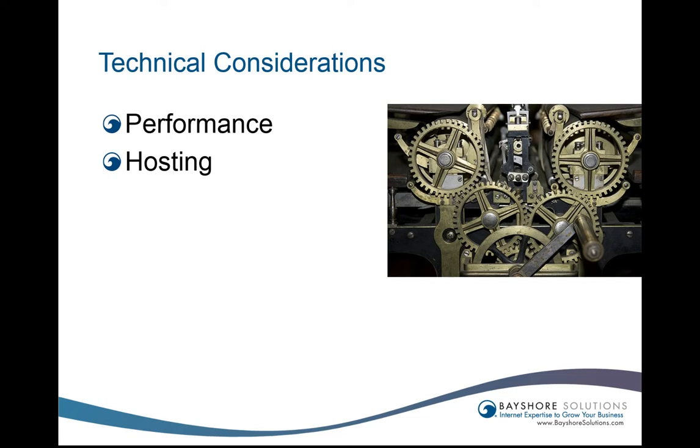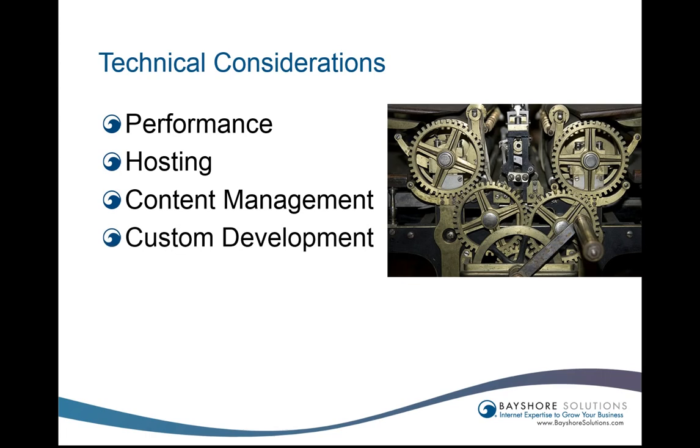Next, will your website be using a content management system, or CMS, that will allow you to update your own content, or will you have to call up your nephew every time you want to change something on your site? Lastly, what other custom items will be included in your website to achieve your business goals? Will you have a blog, calendar, newsletter, shopping cart, or e-commerce system, etc.?